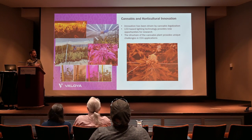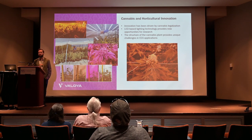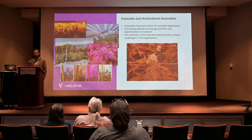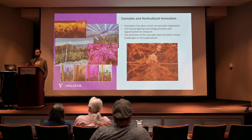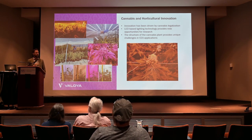And one of the main things that makes cannabis extremely unique is the structure of the plant itself. When we're growing mostly in controlled environmental agriculture, we're looking at lettuce, mums, ornamental plants, very much a two-dimensional plane of canopy. And cannabis, when we're growing it indoors or in a greenhouse, is a three-dimensional plant. I mean, we're trying to get flowers from top to bottom. We want marketable product from top to bottom.